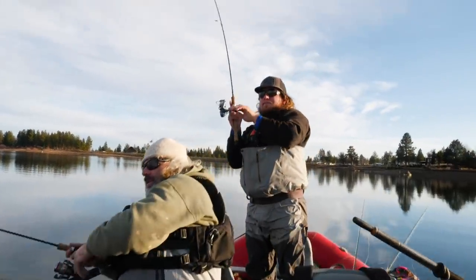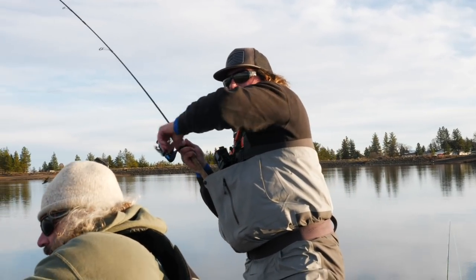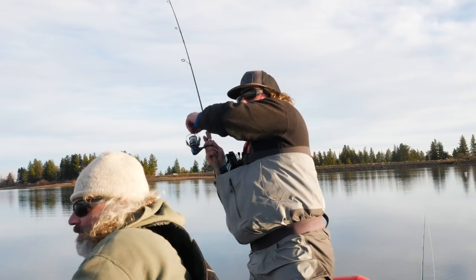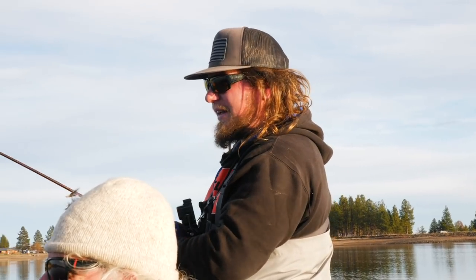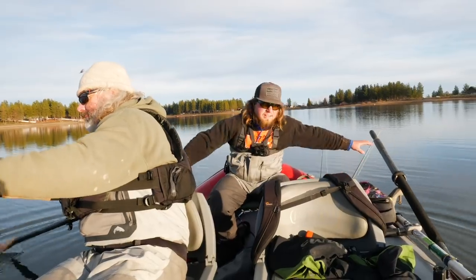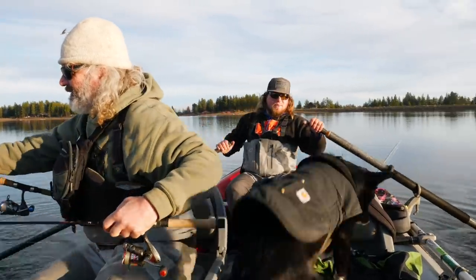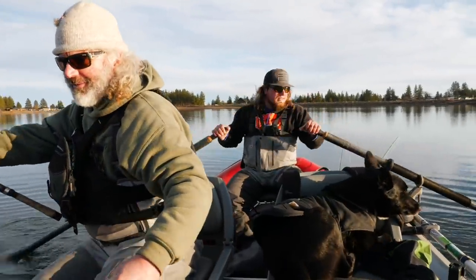There we go. He's on there that time. Nice. Couldn't let it go. We'll see if two treble hooks can hold on to him. He's gone. Great takedown, everybody. Darn it, everybody. You almost had a hog on a log back on the way to the boat ramp. Almost had it.